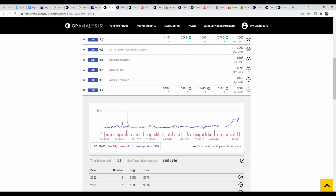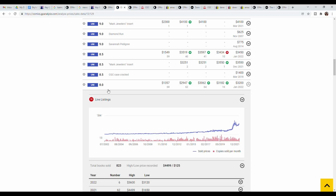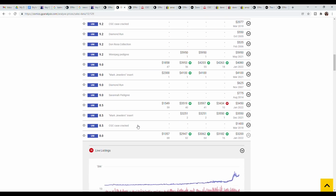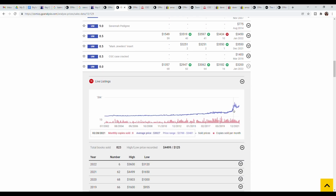So here's the GPA for a 9.4. As you can see, here's the market boom, here's the correction, and it's going back up because of this heat on Punisher because of the emblem change thing. But if we get anything in the MCU, expect this to go even higher. Here's the 129. Here's Amazing Spider-Man 129, the first full appearance of the Punisher. And as you can see, here's the market boom, here's the correction, and we're headed back up.